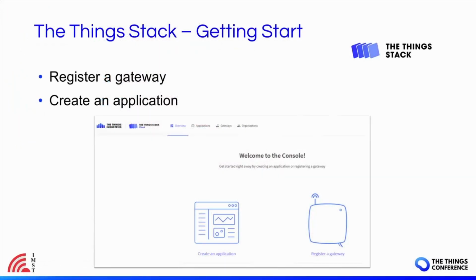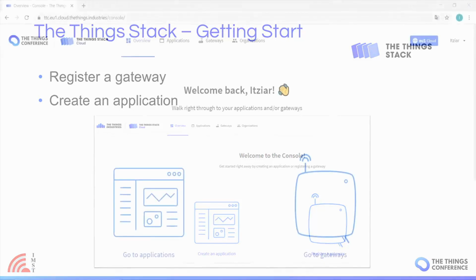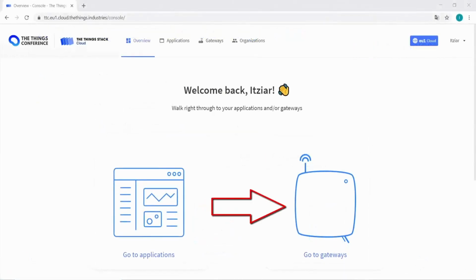Let's continue with the system setup in the Things Stack. Here, you just need to register a gateway and an application. This is straightforward and you only need to follow the instructions shown on the screen. I will start adding a new gateway.